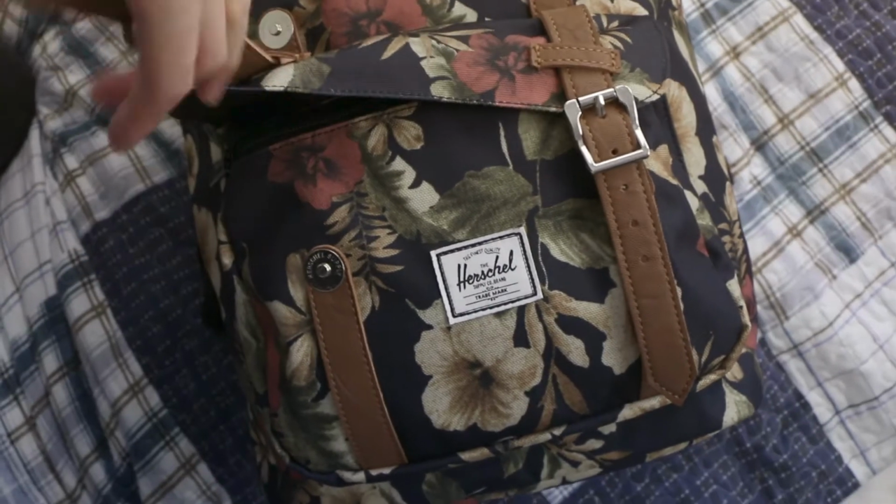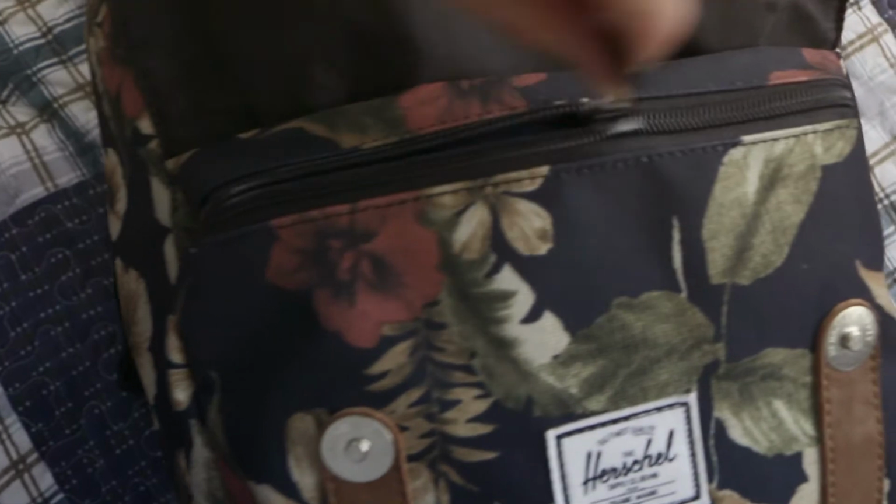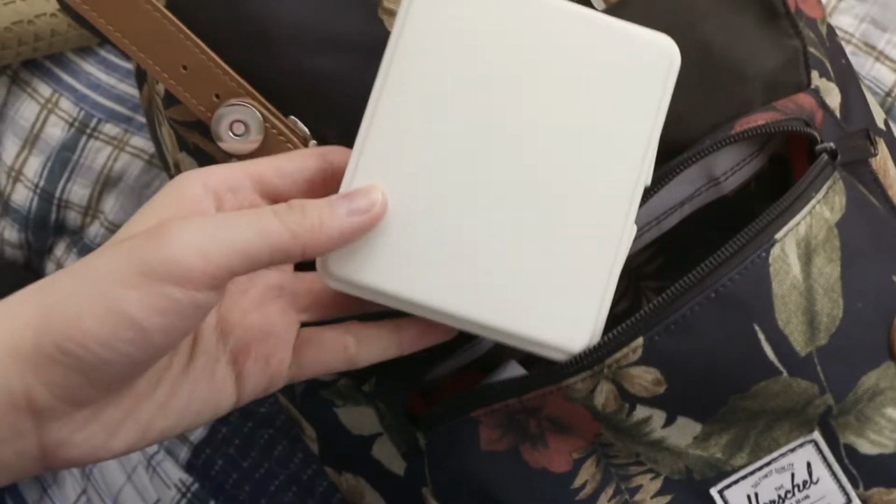There's this little pouch, which I think is so cute. It's super adorable. So I'm just gonna open it up here. I'm just gonna open that zipper. And the first thing in here that I'm gonna take out is a first aid kit.